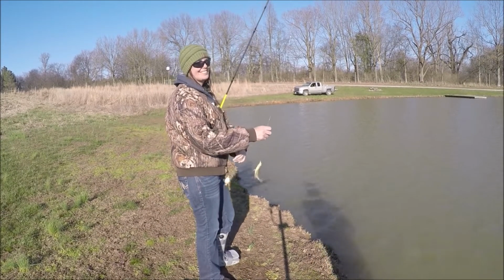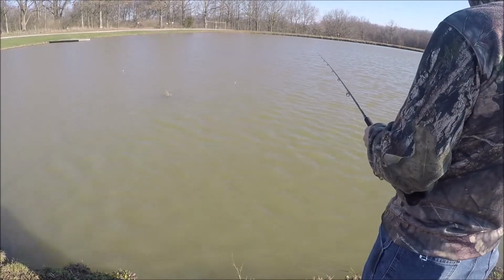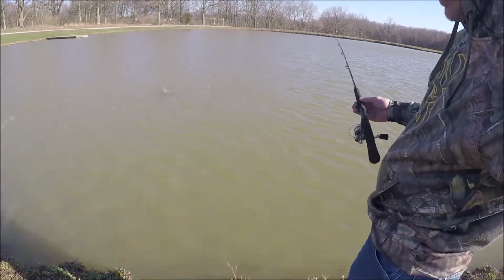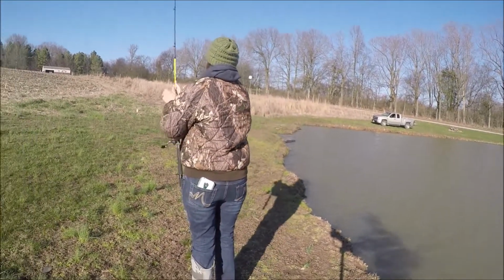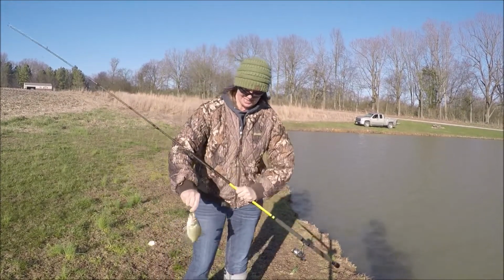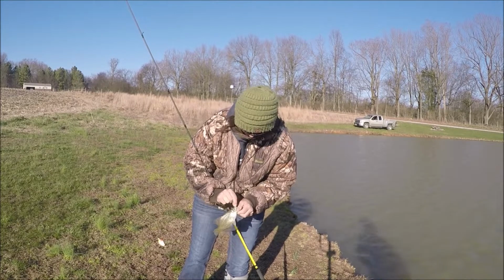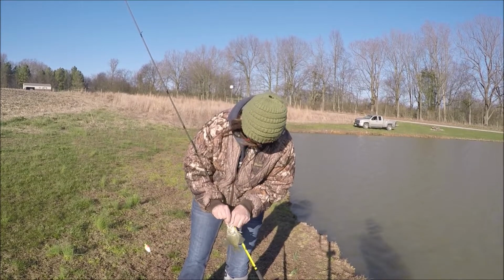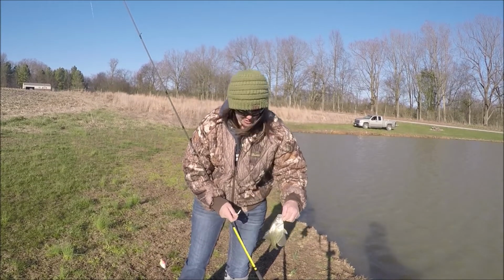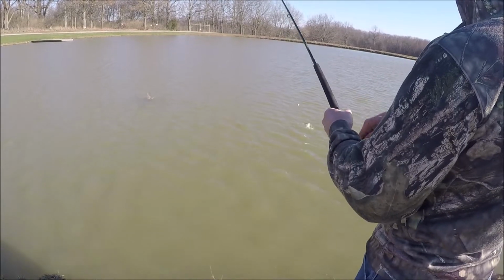Let's see that prize. It's a big one. Another big one. Oh, what you got? What you got? Got a crappie. You got a crappie? Woohoo! Finally! I can't get this out. There we go. What you think? He don't want him thrown back in, so let's eat him. Okay.